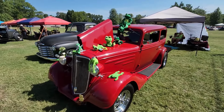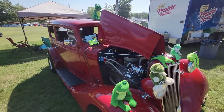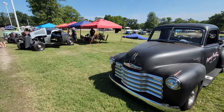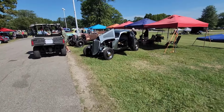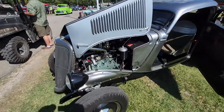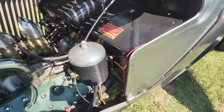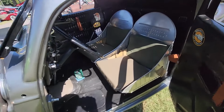Nice car. I think it needs a couple more frogs. What do you think? It's one thing about this show. It's the only place in the world where you can get $40 for a $2 frog stuffed animal. Oh, this is cool.